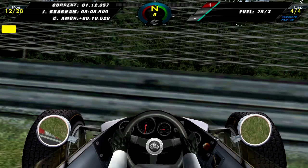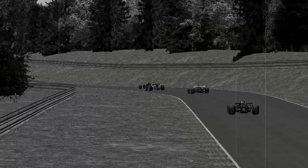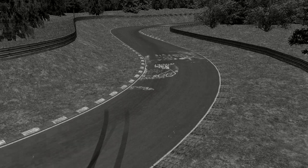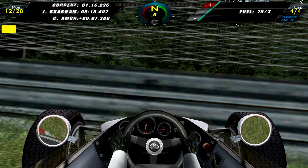That bit me in the ass as I went wide, went into that little hill at the side of the road that caused me to lose control. Here's the replay of it. I go wide there into the dirt mound. I lose control of the car, crash into the Armco, lose my rear left wheel, and that is the end of our German Grand Prix, unfortunately, here on the final lap.